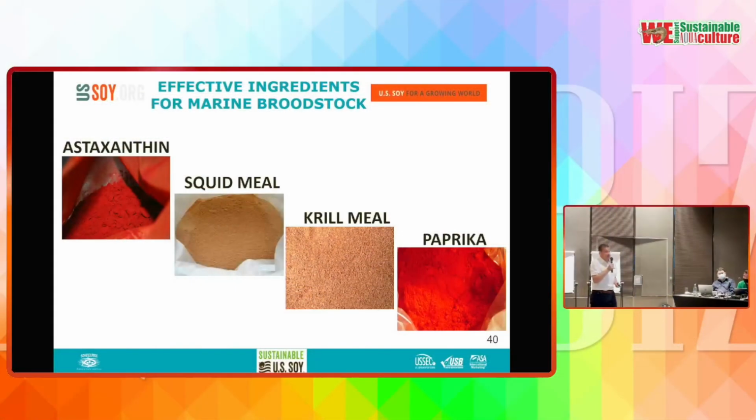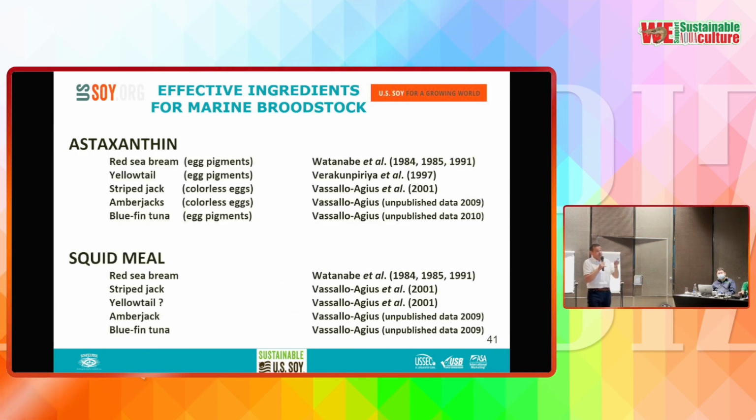Again, the good ingredients, as I showed you in the previous presentation: astaxanthin, squid meal, krill meal, and paprika. Krill meal, we have to be cautious because some of the astaxanthins are esters, and they may not be so beneficial to some species. Here is a summary. Astaxanthin is good for red sea bream, yellowtail, striped jack, amberjacks, and bluefin tuna.